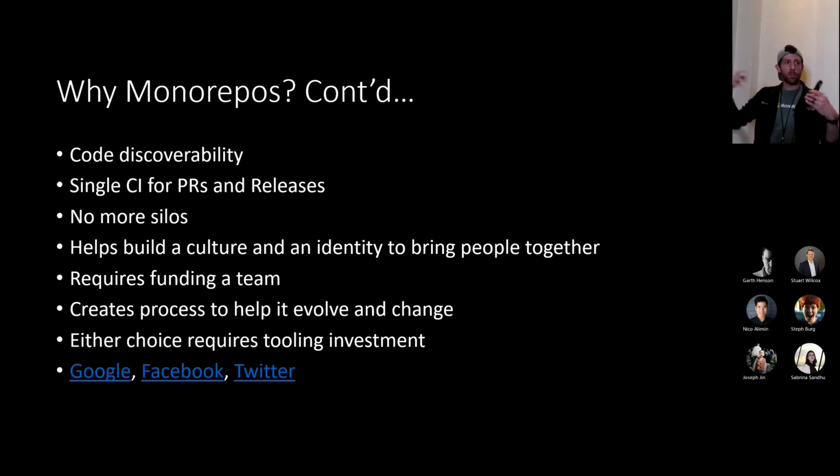And as somebody who wants to be a part of sharing and reusing people's code, if they're built in different ways and constructed differently, it doesn't create this culture of sharing that I think working together in a monorepo helps foster. It brings people together and helps create this entire culture around working in one ecosystem together. And it helps create processes to help the monorepo evolve and change.